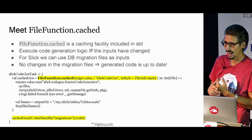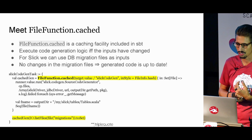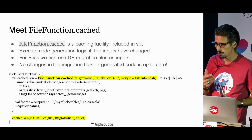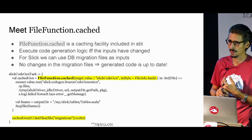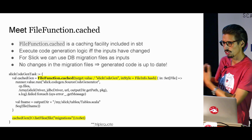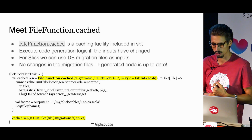So here I'm really using this fact. I'm creating these function values, cached generators, and I'm calling FileFunction.cached. The first argument is the store, so it's where I want to persist the cache information. And the second one is an optional argument. By default, FileFunction.cached is going to use the file's timestamp. What I change here is, instead of using the timestamp, I'm going to use the hash of the file. But in reality, I could have just used the timestamp. It was just to show you that this function is parameterized, and you can adapt it to your use case.